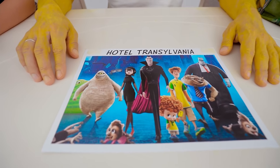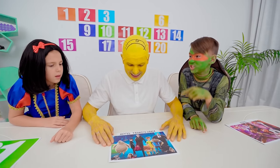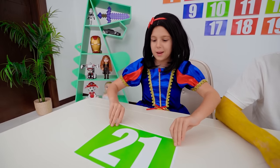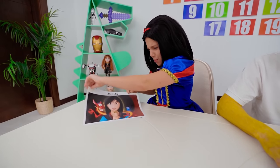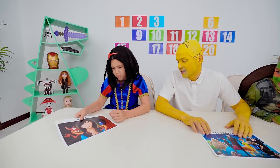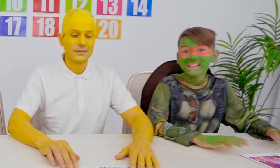Hotel Transylvania. It will be something creepy. I think it's gonna be jelly. I saw this jelly. And worms and mummy. I didn't watch this movie. Some Chinese food, I think. Yes. Okay, let's go.